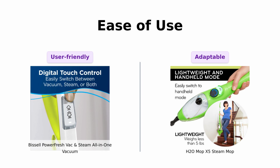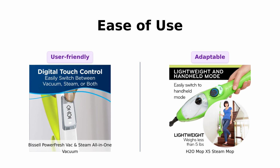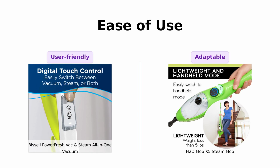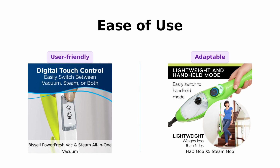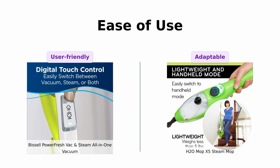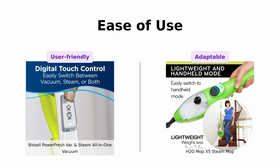On the flip side, the H2O MOP is praised for its versatility with a handheld mode that transforms it into a garment steamer or grout cleaner. However, some users have mentioned issues with its design, including concerns about the handle's quality. It's like the Swiss Army knife of cleaning, but make sure to handle it with care.